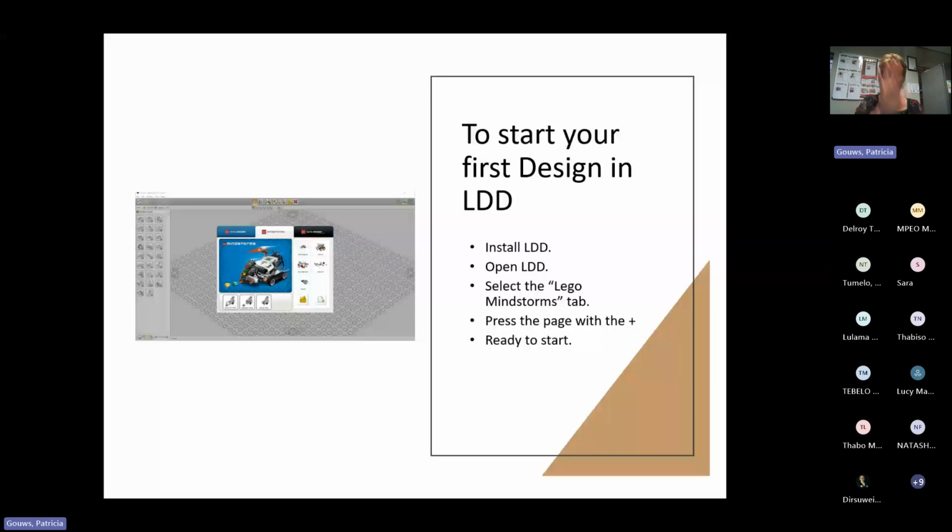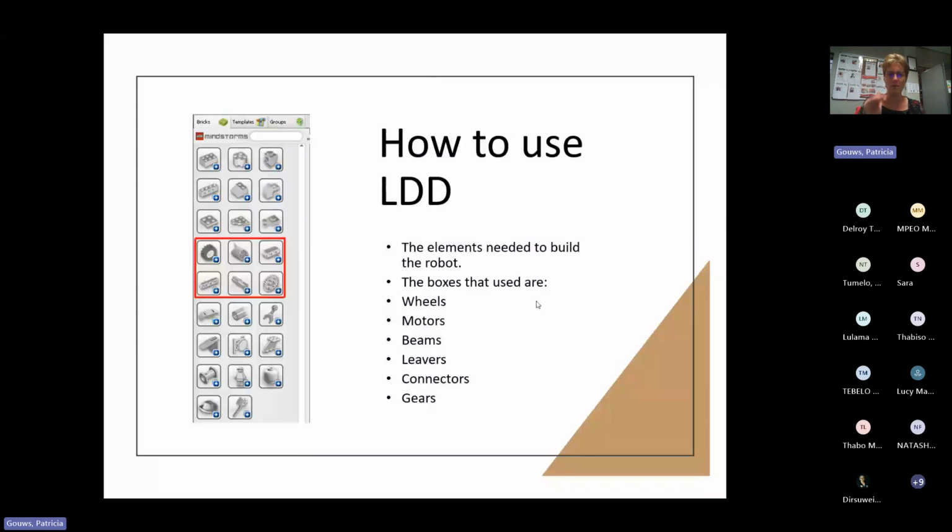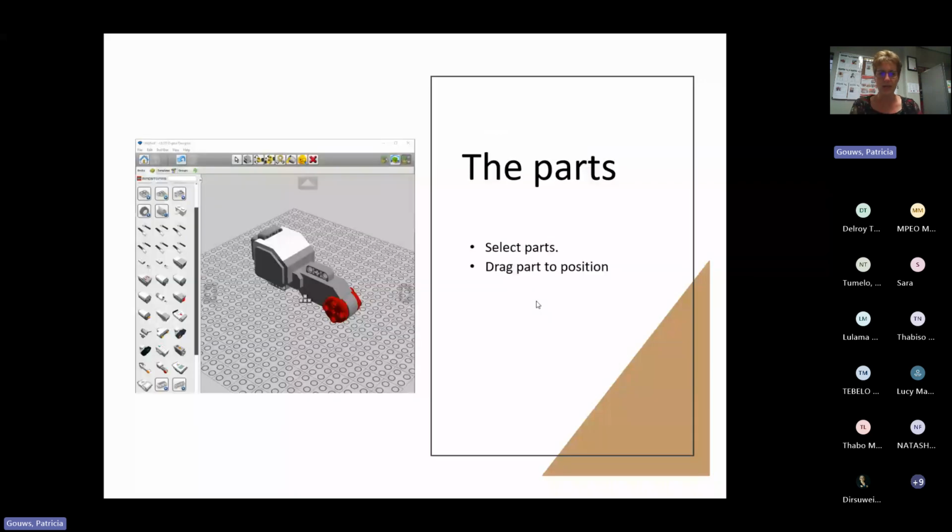And there are all the elements, all the pieces are there: the wheels, the motors, the beams, the levers. You can select the parts and drag and drop. Now, I just want to pause here and say, I do have 2 people on my team that are happy to give you a hands-on demo of this, but they're not quite here at the moment. So if you think it'll be viable or useful to have a more in-depth session on this, we're happy to hear you.